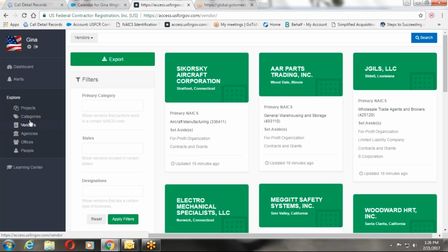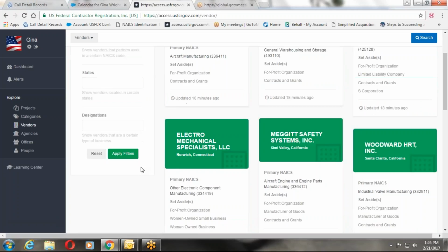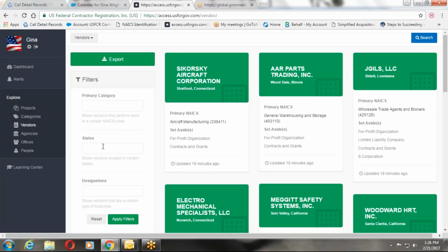Yeah. When we do this again, I'm going to show you how you're going to be able to find these prime vendors, and that's why we have vendors here. Mm-hmm. They're actually working on my states button right now because I was trying to get the filter right here.